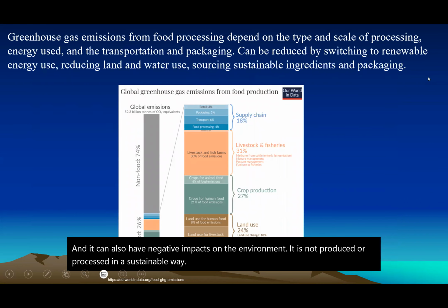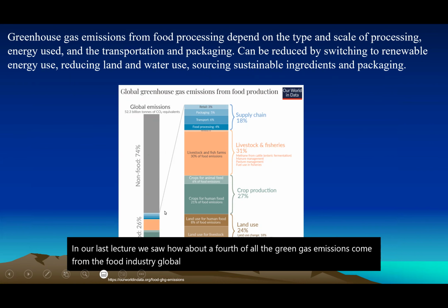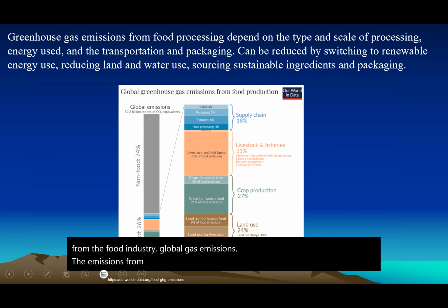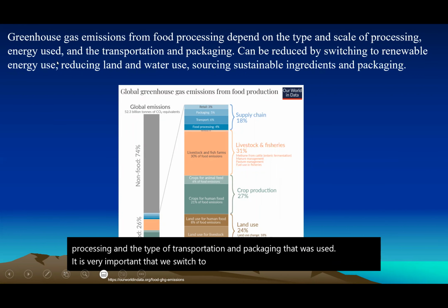Here's some data. In our last lecture, we saw that about a fourth of all global greenhouse gas emissions come from the food industry. The emissions from food processing depend on the type and scale of processing and the type of transportation and packaging used. It is very important that we switch to renewable energy use in processing, follow efficient ways to use land and water, and source sustainable ingredients.